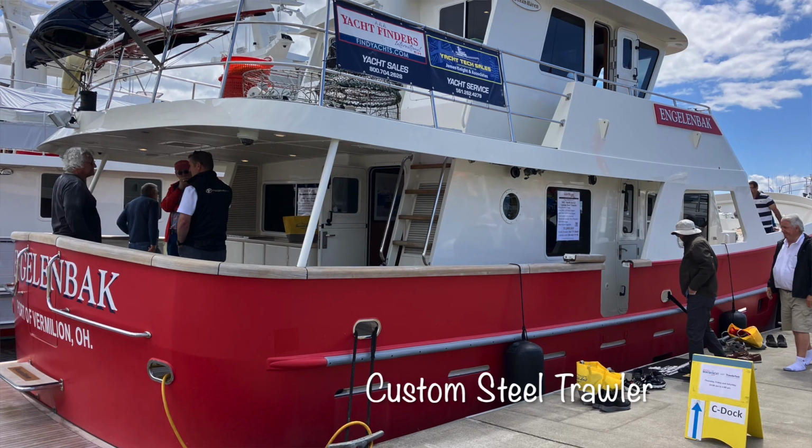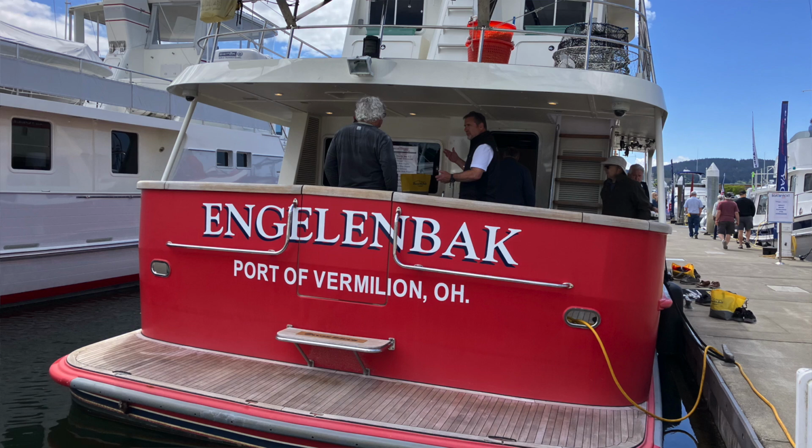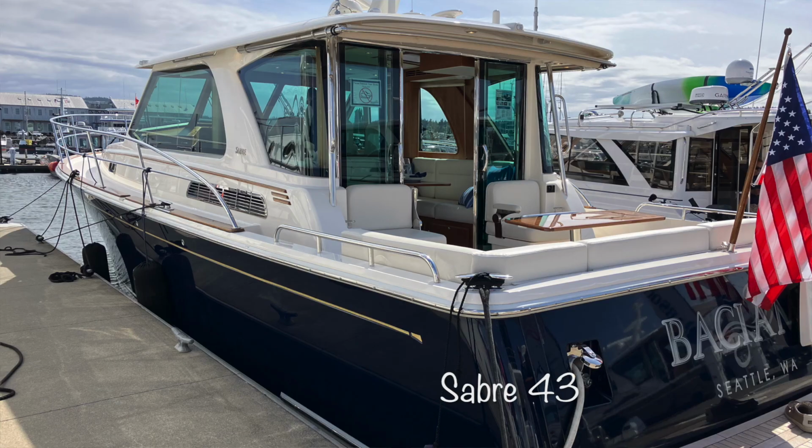Yeah. We saw other boats that we weren't able to go on, but one of them was the North Sea 62, and this was interesting because it was a steel trawler, and a lot of people were looking at that. I think we thought we'd come back and see it, but we never had a chance to get on there. We also saw a Sabre 43. Yeah, that's a gorgeous boat. That's a beautiful boat. Yeah.